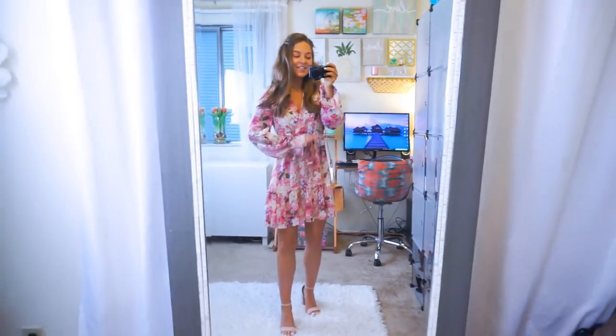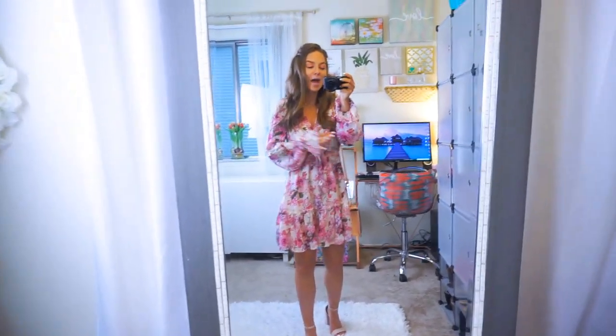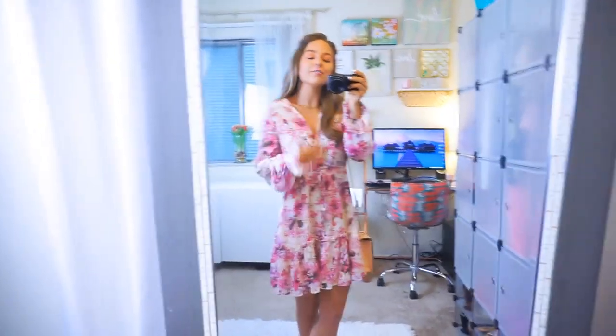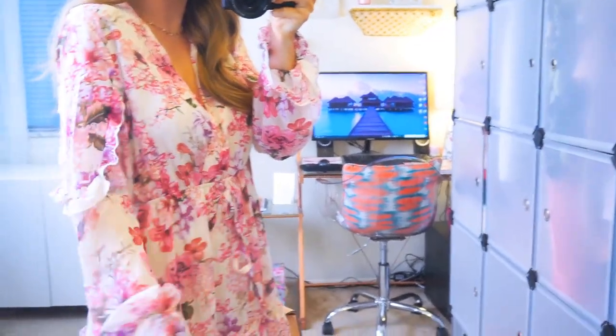Alright y'all, this dress is hands down my favorite. It is so girly. It's made of chiffon and it is just absolutely gorgeous. I love the flowers in here. I love the colors. I love that it's made of chiffon. And the sleeves have really fun ruffled detail right there. And the wrists also have really fun detail. It's almost like cinched. It's really cute. It is a wrap style.